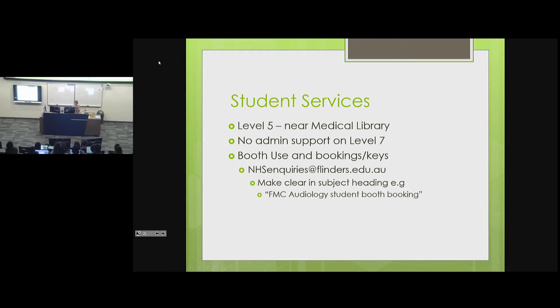The same applies with student services as last year. As you know, we don't have any administrative support on level 7 any longer.